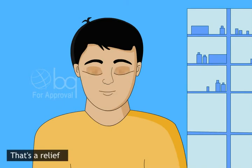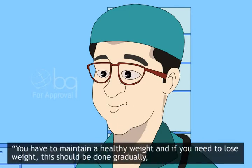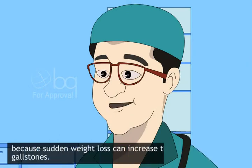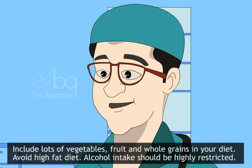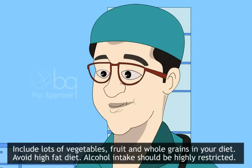Oh, that's a relief. There are some things you need to keep in mind during and after the treatment. You have to maintain a healthy weight, and if you need to lose weight, this should be done gradually because sudden weight loss can increase the risk of developing gallstones. Include lot of vegetables, fruit and whole grains in your diet. Avoid high-fat diets. Alcohol intake should be highly restricted.